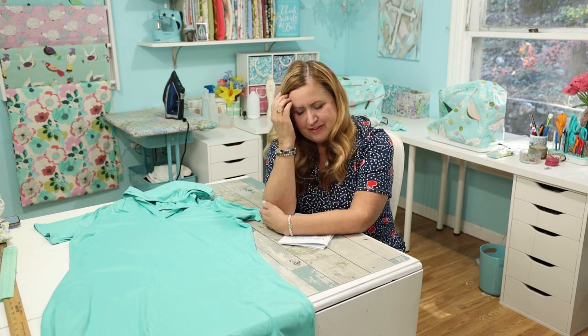Let's chat, shall we? So last week I said I didn't do any sewing. This week I did a lot of sewing, but it wasn't necessarily the fun kind of sewing. It wasn't just playing around. I felt like I was working because I have an update on my Hoodie Hugs pattern. That's what I worked on all week.